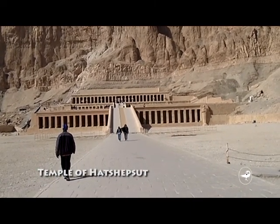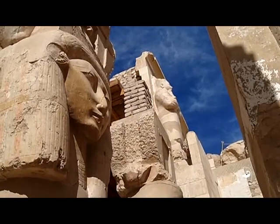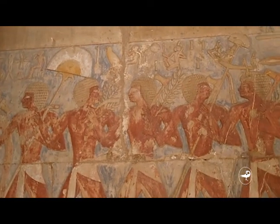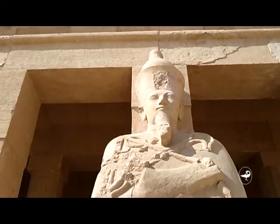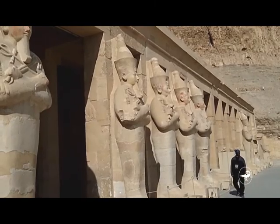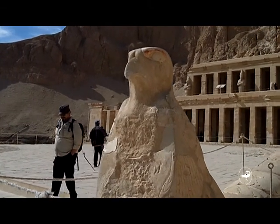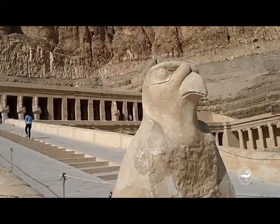So this is the rock-cut temple of Queen Hatshepsut from the 18th dynastic period in the New Kingdom. Hatshepsut was the daughter of Thutmose I, wife of Thutmose II, and arguably the stepmother of Thutmose III, either her younger brother or her stepson, who was actually in line to succeed the throne after the death of her father, Thutmose I.